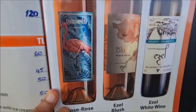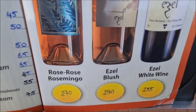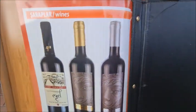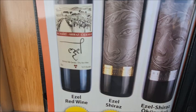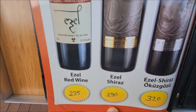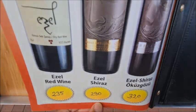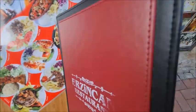Wines. Wines from 255 to 290 lira. And some other wines here. Red wines. 235 for a bottle. That's a very, very good price. So that is the menu for Erzincan restaurant.